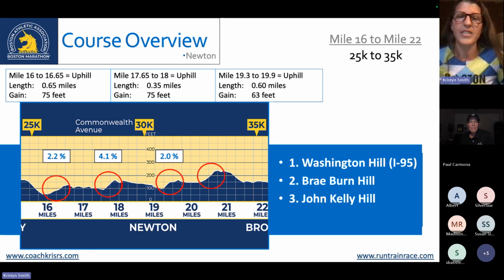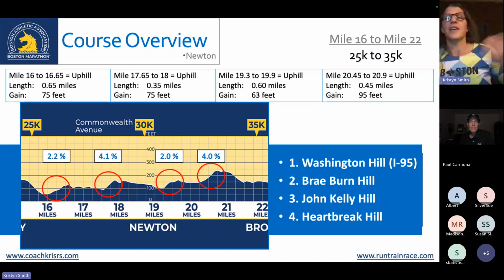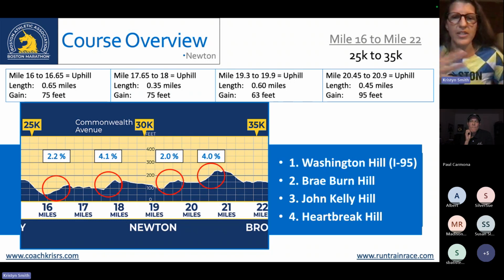This third hill is 0.6 miles distance, and it's a gain of 63 feet. And then the last climb is 0.45 miles, and that's 95 feet. So that is the biggest climb, and it's a little over half a mile long, right? We can make comparisons between all of these climbs, but for me personally, I think of it in the grades because it's just easier number wise.